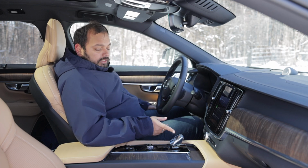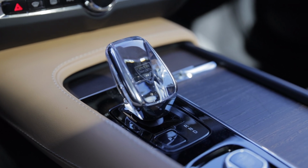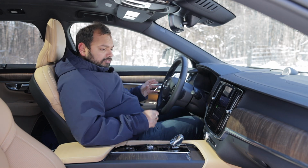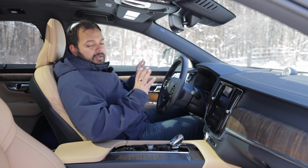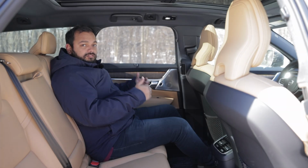One special note also, this does have the special crystal gear lever as well, which is super cool, and it lights up at night as well, so that's an added bonus. Again, what can I say? Everything you feel and touch feels so premium, so nice, and you would love to spend countless hours behind the wheel in this vehicle. I'm now in the rear of the V90 Cross Country.